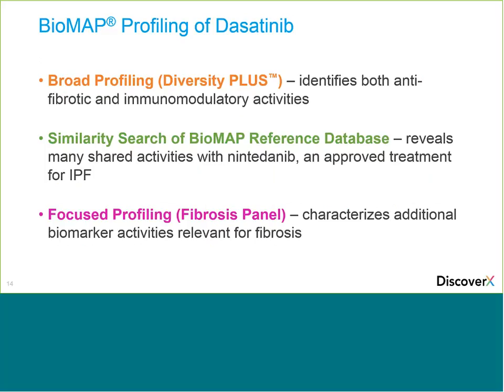So in conclusion, broad profiling of Dasatinib in the Diversity Plus panel identified both antifibrotic and immunomodulatory activities. A similarity search against a reference database revealed many shared activities with Nintedanib, an already approved treatment for IPF. And then finally, profiling in the focused fibrosis panel characterized additional antifibrotic activities of Dasatinib and identified potential biomarkers that are relevant to disease.